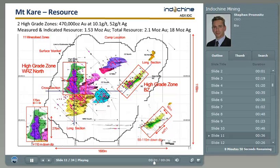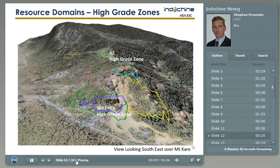Now, looking at this resource model and putting it into 3D, you can see there in purple in the front of view, that's our WRZ high-grade zone, and in green up the top of the ridge, the BZ. They're the two high-grade zones that we've identified and we've determined are consistent and coherent, but there are more high-grade zones that we've both encountered and we expect to find more.